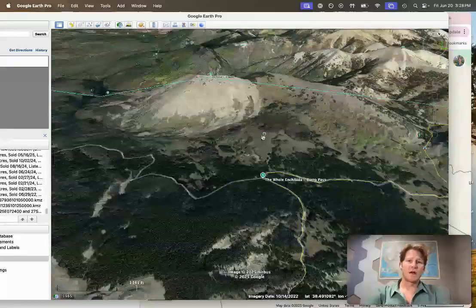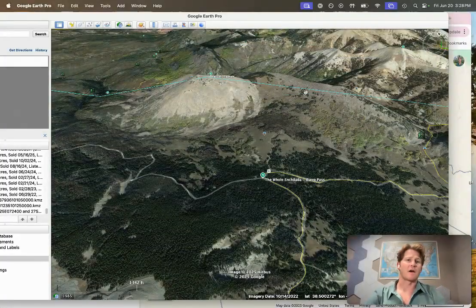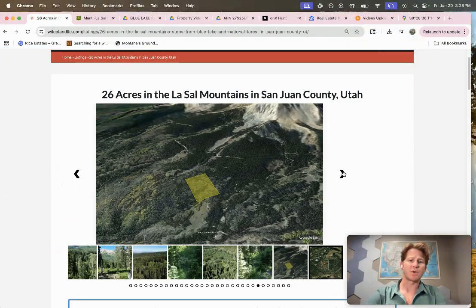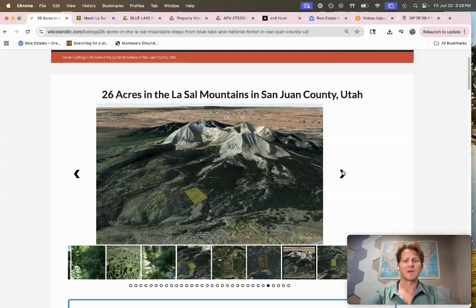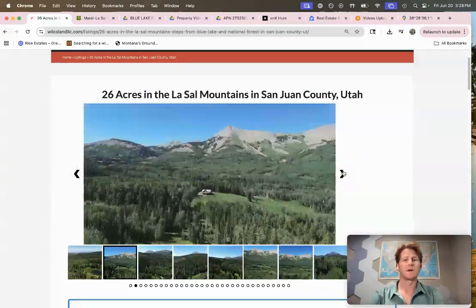And you can look at Google Earth, which offers some of these photos to give you a better idea of what you're looking at. I think our photos do a really great job of helping you understand what you're buying with this 26 acre property. So looking through our photos is going to help give you a good idea what you're buying as well.